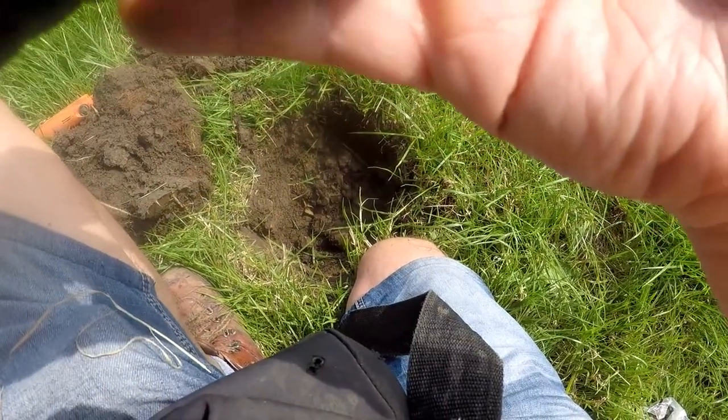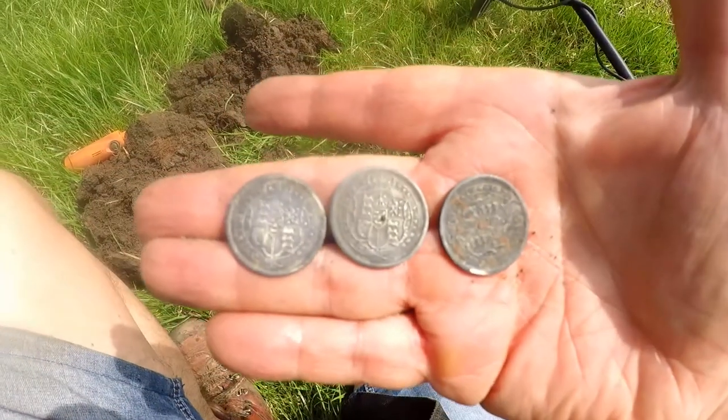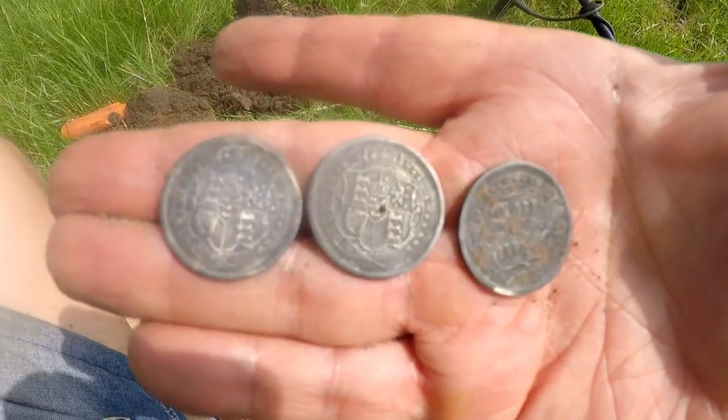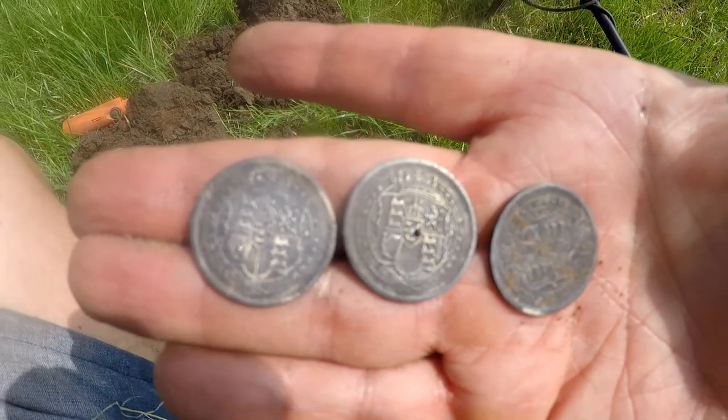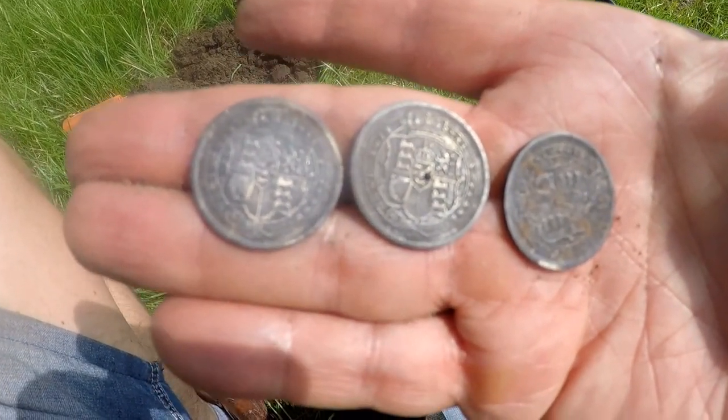Wow, look at that. Don't think I've had that before. Three shillings, George the Third, in one hole. Amazing. Absolutely amazing. Well, that'll do me.